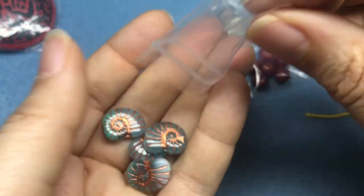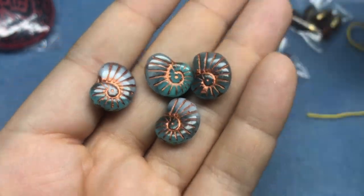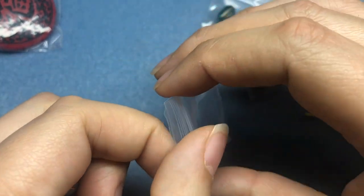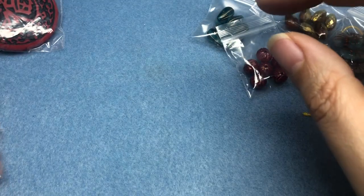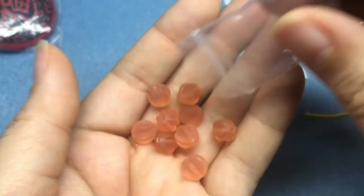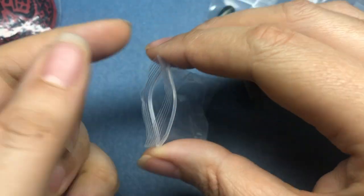These are ammonites with a copper wash. These are really pretty. It's a turquoisey two-tone bead. They're very stormy looking. Some matte peach or pink melons. Oh, so yummy. Makes me want to have a peach Bellini.